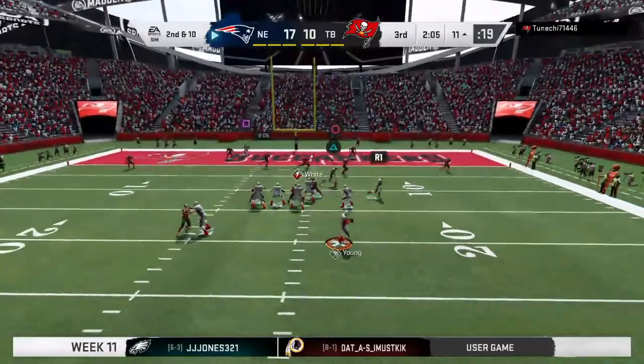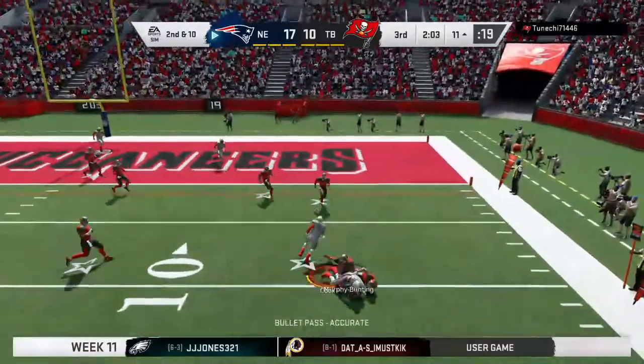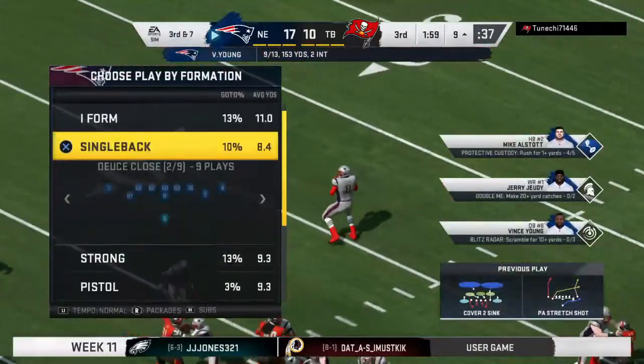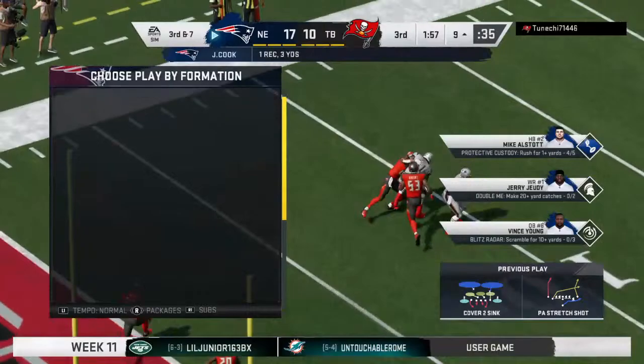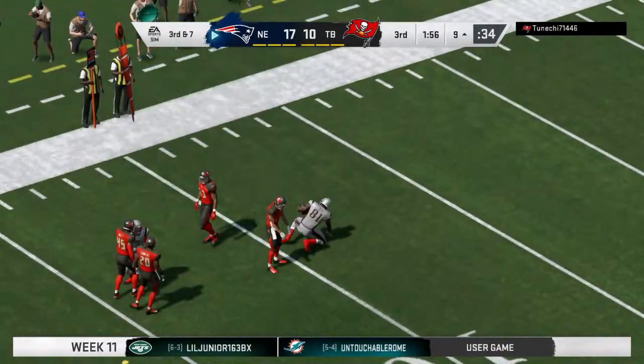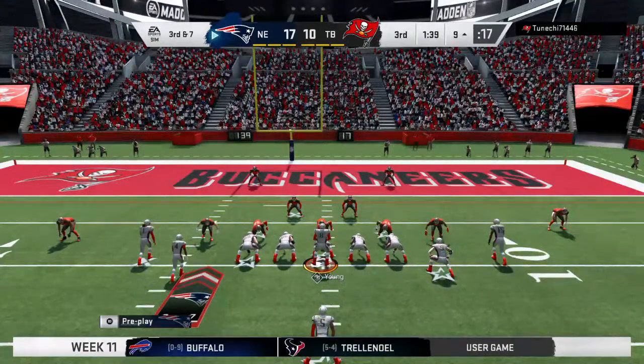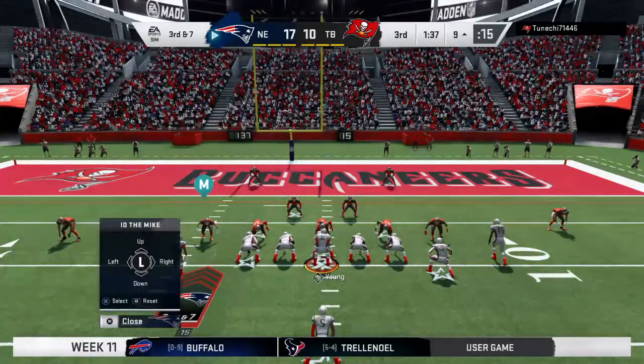Off the play fake, Young. That'll be complete to Cook. And now they're inside the 10 as he's brought down at the 9. Only 3 yards on the catch. It's 3rd down. An 8-play drive to this point. So here's play number 9 on 3rd and 7.